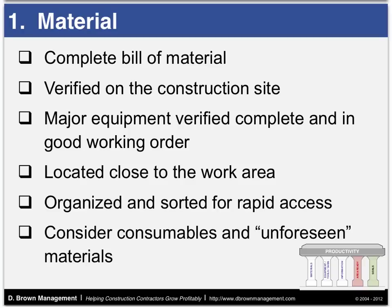Number 1, material. Here's what we're really looking for with material. You walk in, you look at a task of work, you just ask yourself this list of questions. Do we have a completed bill of material for the area? Have we verified that all this material is on the construction site? Has major equipment been verified that it's complete and it's in good working order? Hopefully that was done when we received delivery of it, but it doesn't hurt to recheck it again.